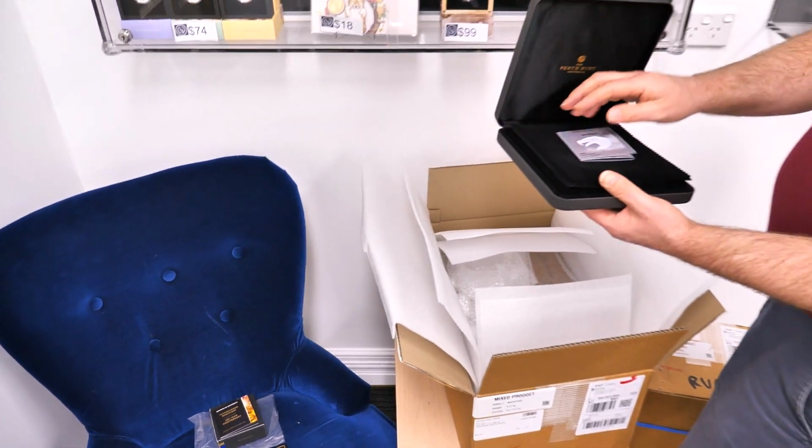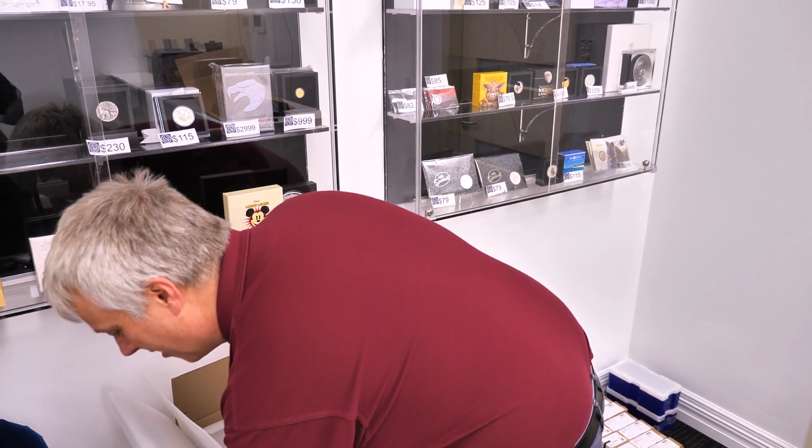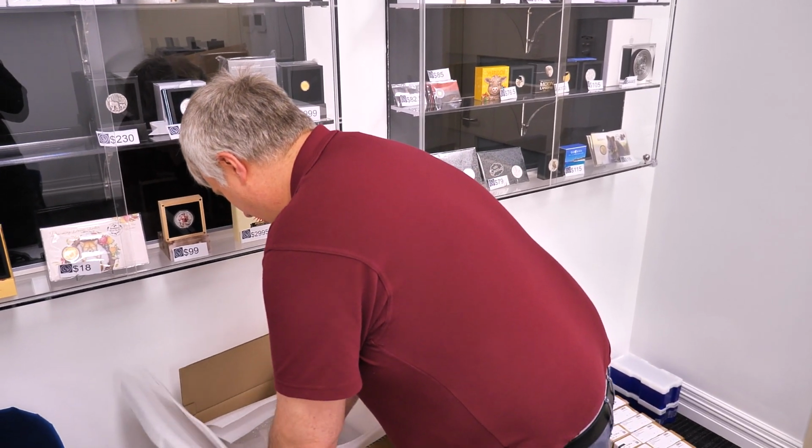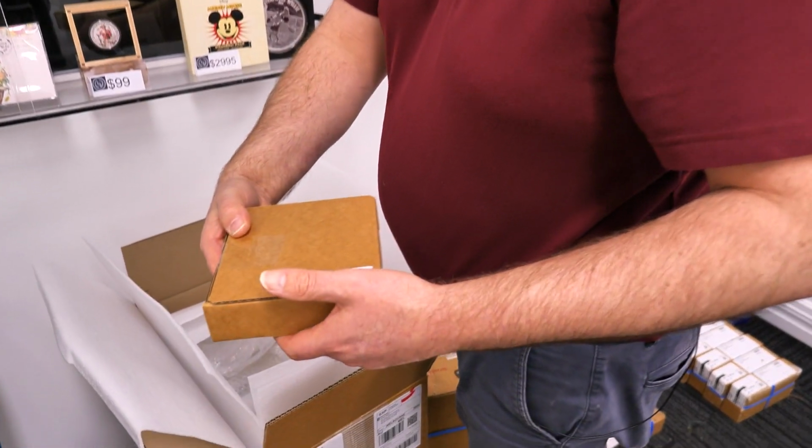I wonder how many coins it took for them to figure out that was the best way, or if they've been doing that right from the start. Well, they've been doing it for quite a while, I can tell you that. That's all right then. And then they package, like I said, this one separately. And always the trick.